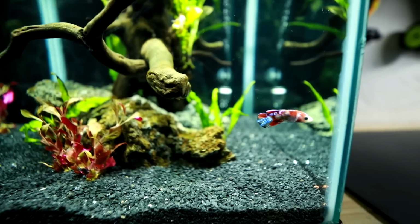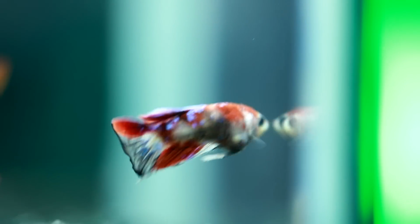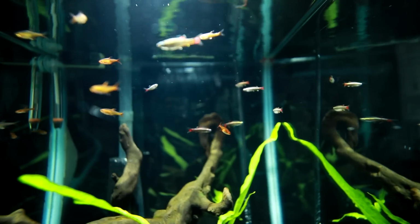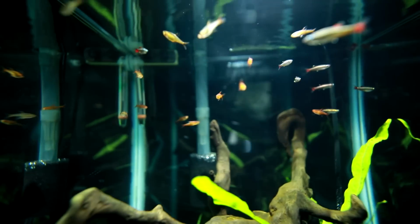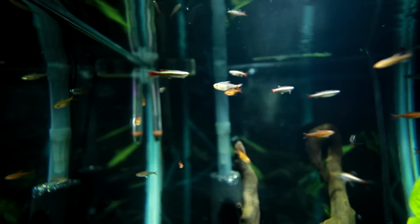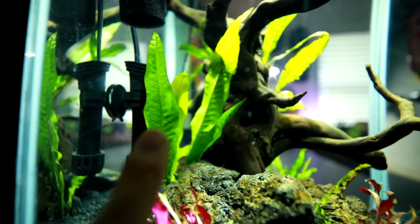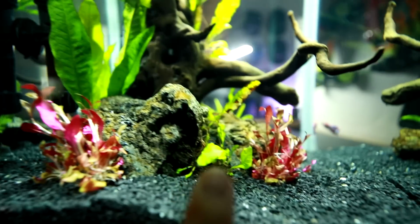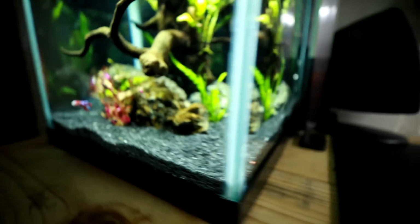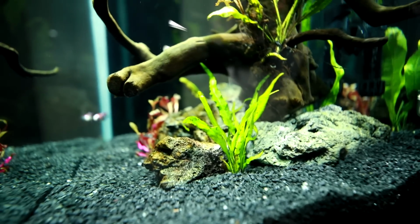First fish on the list of what we have in here is our little Galaxy Koi male betta fish. A nice little school of some clouds, some ember tetras. There's about a dozen of each of them in there. We have some different types of Java fern. I believe that's just a typical Java fern, and then that's a typical Java fern. Let me see what's on the other side. That guy right there is a narrow leaf Java fern.